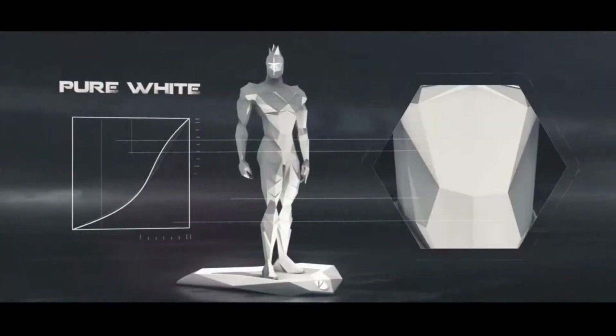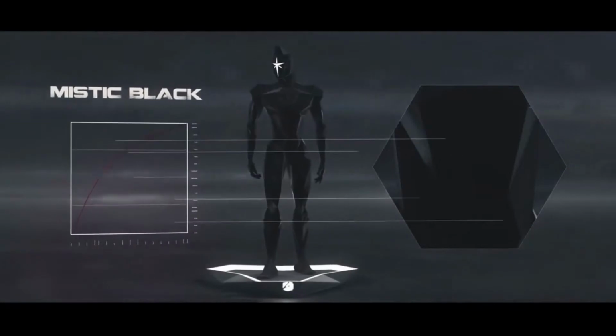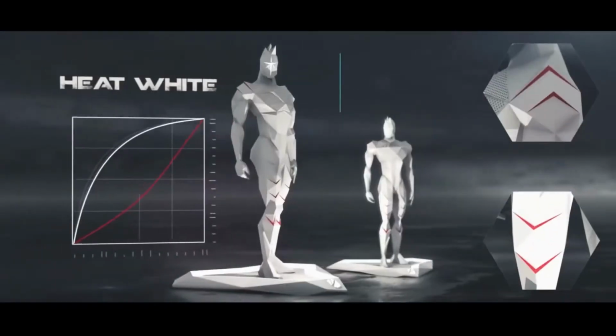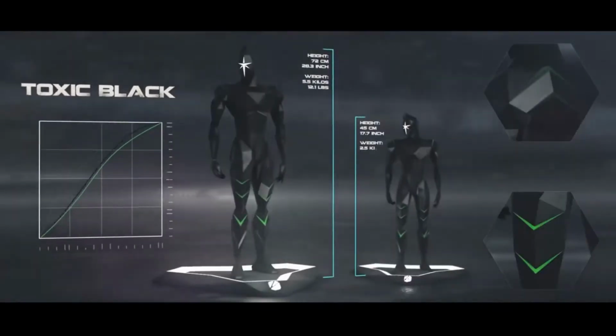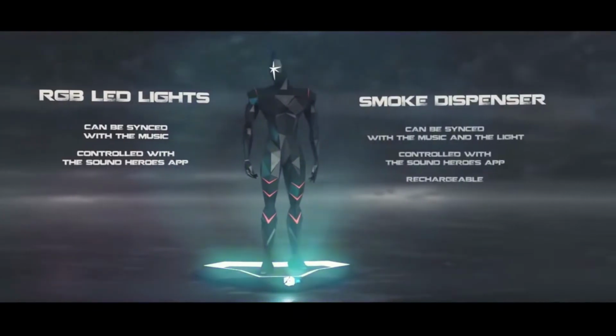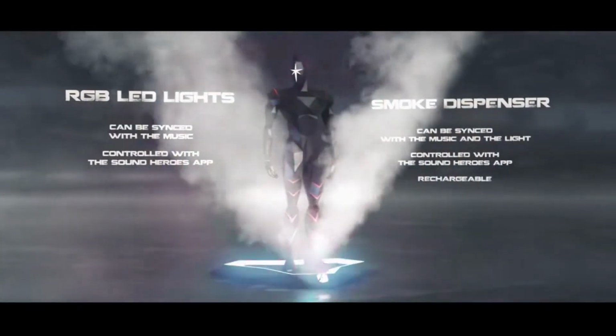Ten color options in either matte or metallic. Two sizes suitable for any kind of setup. Pair multiple Sound Heroes as home cinema or desktop speakers, remote-controlled ambient light, and an awesome smoke dispenser. Kallium Sound Hero can mesmerize the entire room as its angular features reflect over 16 million colors emitted by the RGB LED lights in its dock.